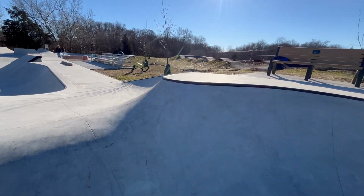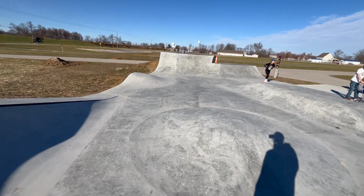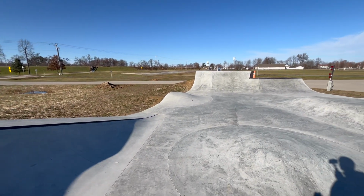But anyway, you've got a lot of hips, a lot of options to carve around here, and should give you plenty of opportunities for different lines and stuff like that if you like skating transition.